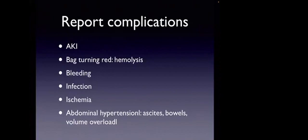Sometimes you find that the color of the urine in the urobag is turning pink or red, and that can be because of hemolysis. A light pink color of the urine is because of hemolysis. You can do a free hemoglobin fraction of blood, but that is not very commonly done or easily available in many centers. But hemolysis is something which can be picked up just by looking at the urobag sometimes.